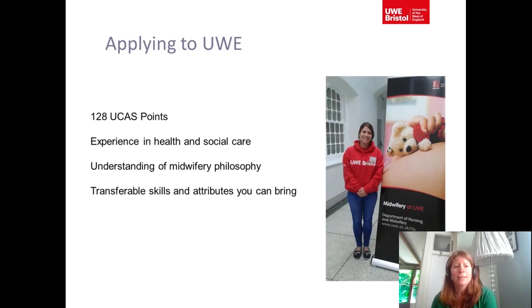So if you're thinking about applying, all of our information is on the website, but our tariff is 128 UCAS points or equivalent. We do look for some experience in health and social care, and we understand that that can be really challenging to access, particularly within maternity. It's quite highly sought after. And we're certainly not looking specifically for maternity experience. We're just looking for any experience that you might have had within that health and social care spectrum to demonstrate that you have an understanding of how that care delivery looks, that you have an understanding of what it means to work with people who might be vulnerable or might need looking after, or need information imparting to them. We just want some examples of some experience. It can be paid or voluntary, and there's no specific time scale.